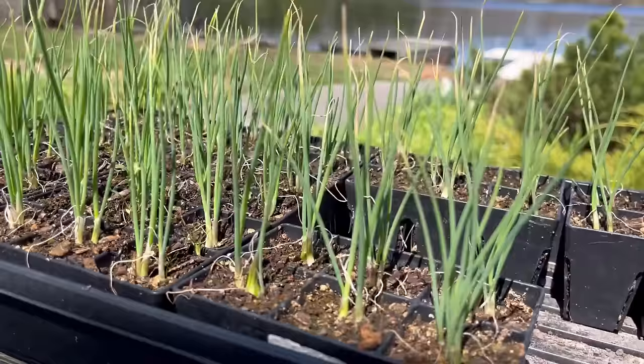Some of y'all are wondering about my onions, because in that video I said I've been gardening for 5 or 6 years and I've yet to have any successful onions. I come with good news. Look. Onions. And I know y'all are probably going to ask, what did you do different this time? Nothing. I did the exact same thing I do every year.